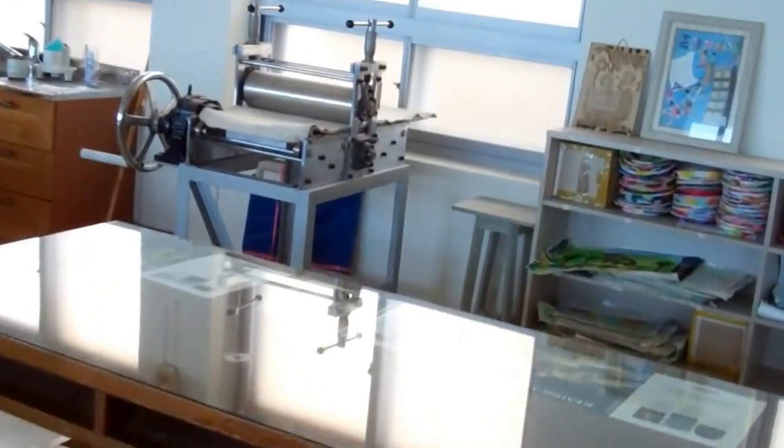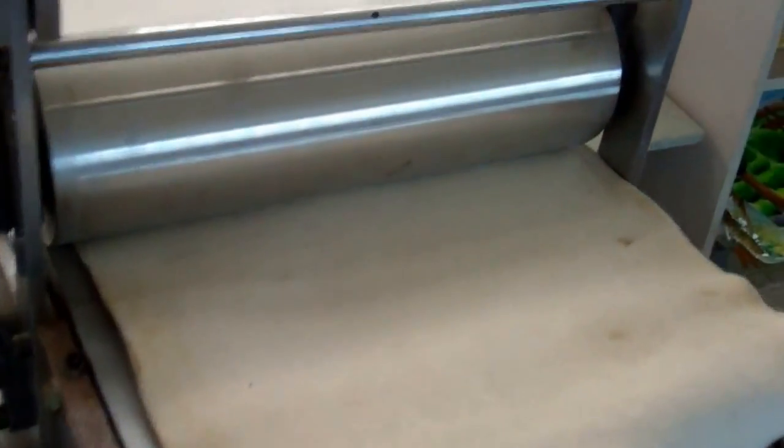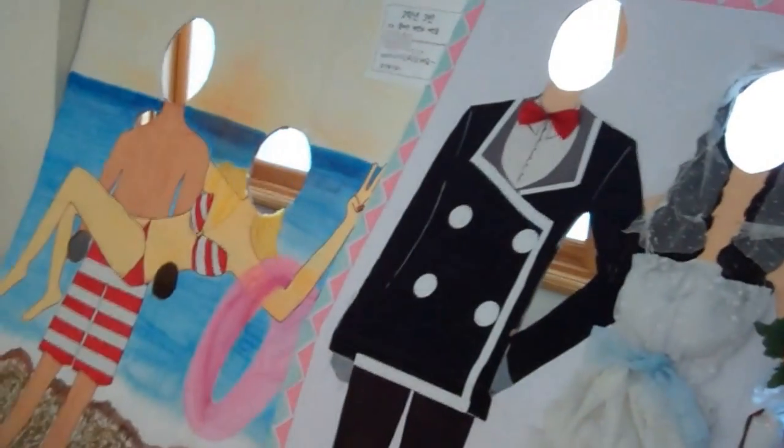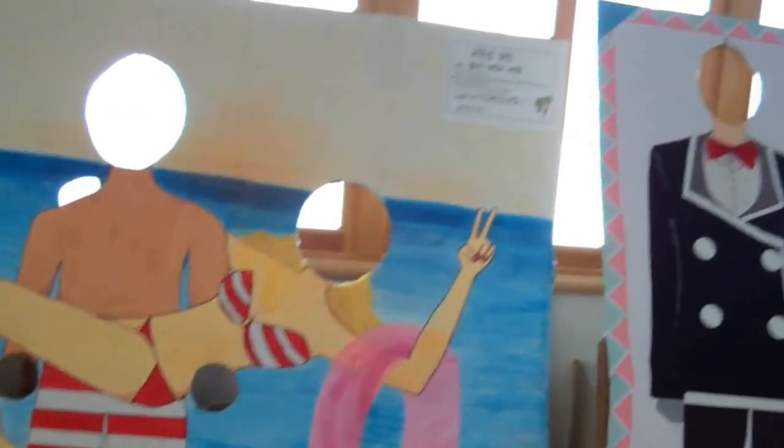Arts and crafts. Statue. Little, I don't know what this is. Printing machine. You don't want to put your finger right there. And there it is. Arts and crafts. Here's a little thing where you put your face through, like at the carnivals. I have a picture of me in there with one of the co-teachers, pretty funny.